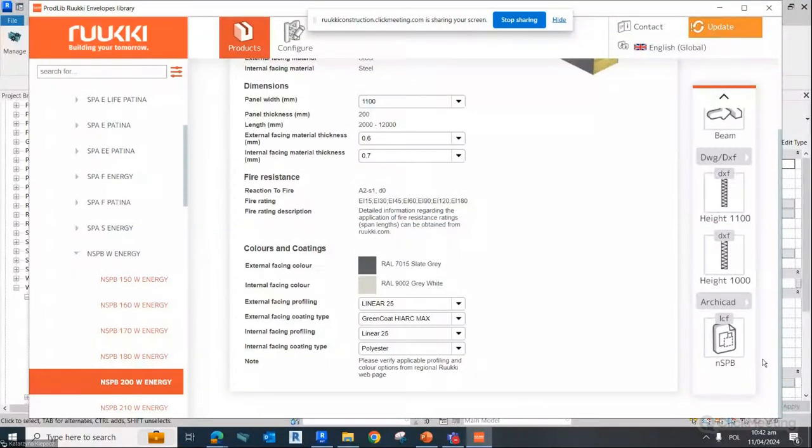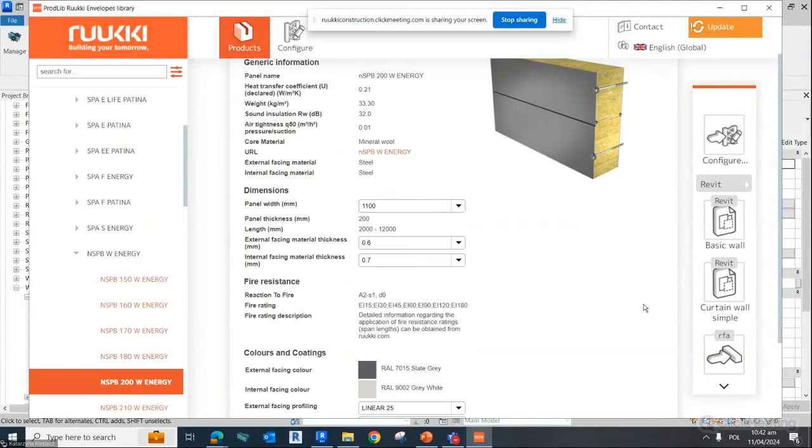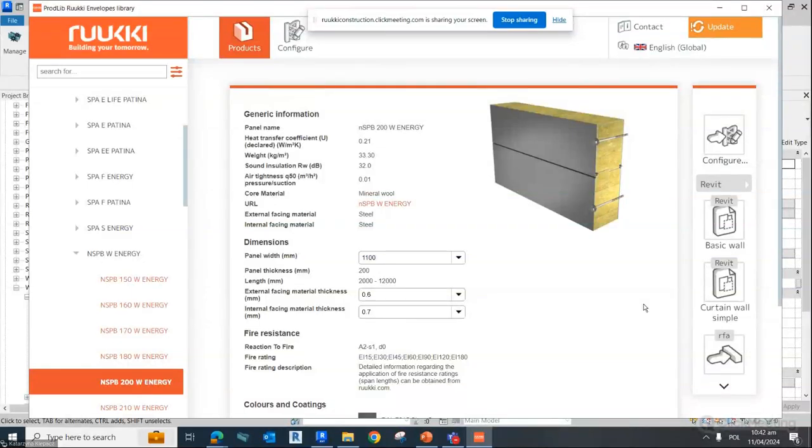Lower down, we can also install ArchiCAD. It will not, of course, be inserted into Revit as in the case of the rest of the files, but you can install it if you use Graphisoft. You can install it on your computer, and then the full package will be available when you open the program. So yeah, that's quite convenient. And as I said, in the upcoming months, we will also release Tekla with its own plugin, so it will also be an upgrade from what we had until now.